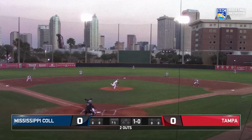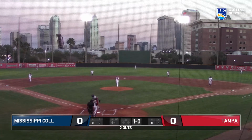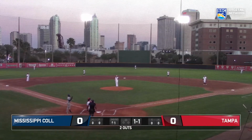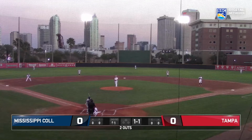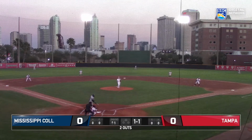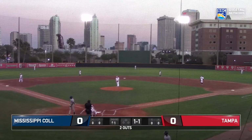So Ken Scott pops it foul. But that lineup that they changed a couple weekends ago seems to be rocking and rolling. So see how it works here in the bottom half. But for now, 2 outs here in the top of the first. 1-1 count for Linder. Scott was 2 for 4 in the first game. Yeah. One of the top hitters on the Choctaws team. Doesn't seem to be afraid to swing the bat.